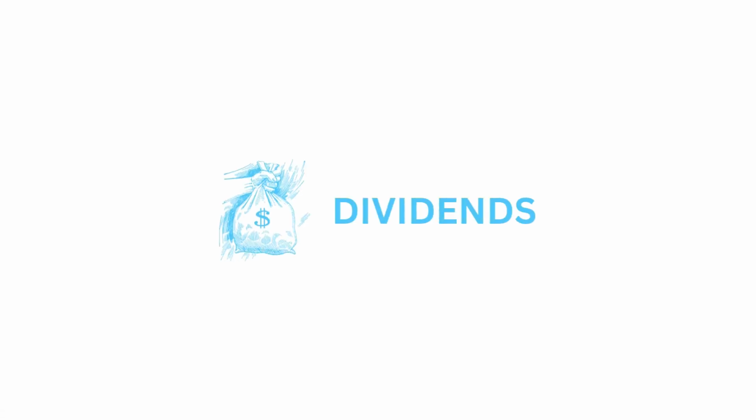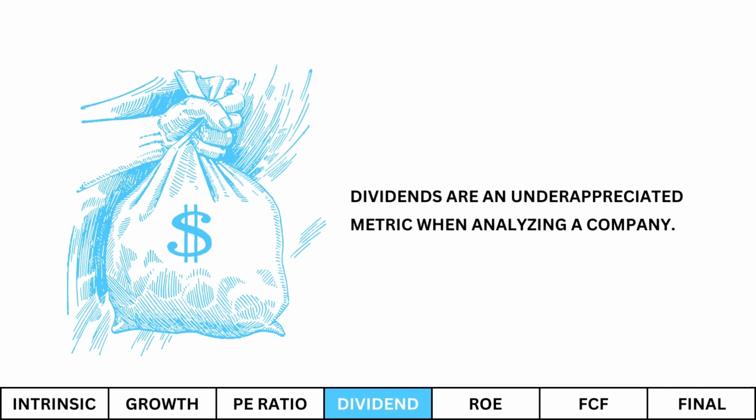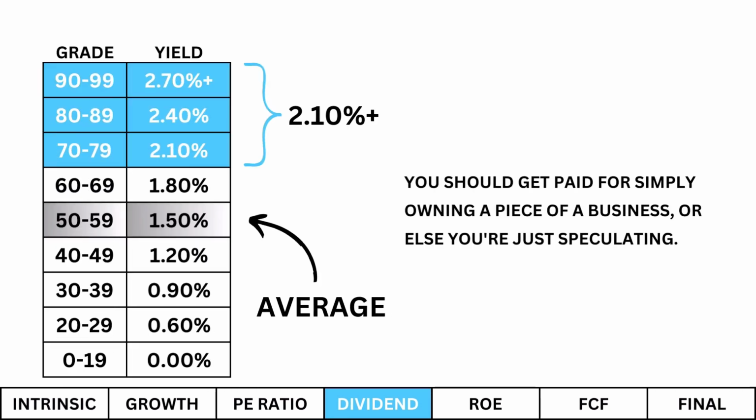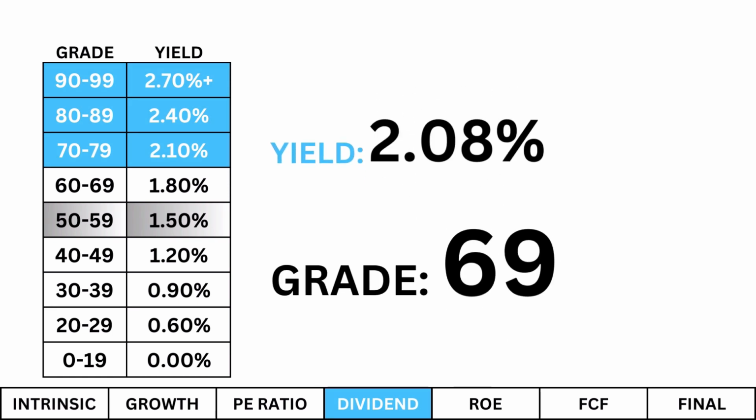Dividends. Dividends are an underappreciated metric when analyzing a company. I'm looking for a dividend yield of at least 2.1%. You should get paid for simply owning a piece of the business, or else you're just speculating. That's not investing. The dividend here is more on the average side, but that's to be expected with companies that still grow, yet have predictable payouts.